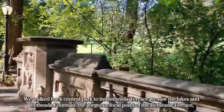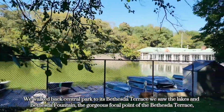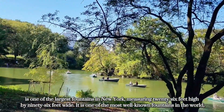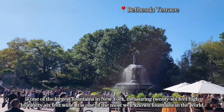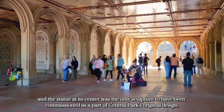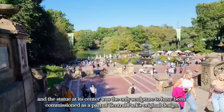We walked back Central Park to its Bethesda Terrace. We saw the lakes and Bethesda Fountain. The gorgeous focal point of the Bethesda Terrace is one of the largest fountains in New York, measuring 26 feet high by 96 feet wide. It is one of the most well-known fountains in the world, and the statue at its center was the only sculpture to have been commissioned as a part of Central Park's original design.